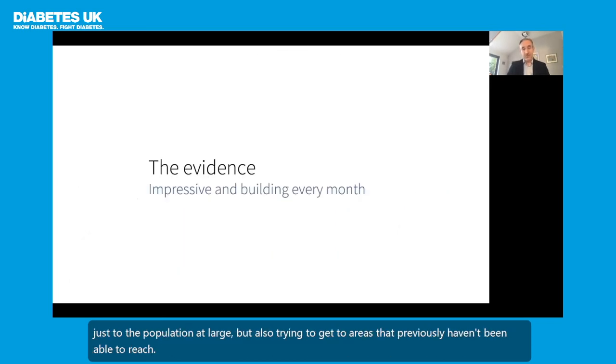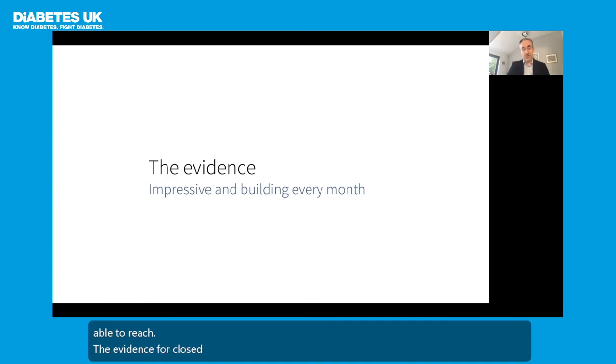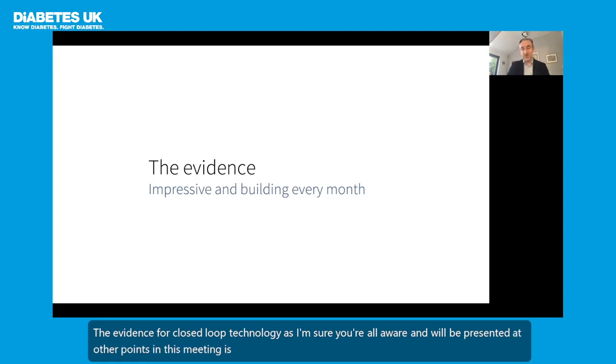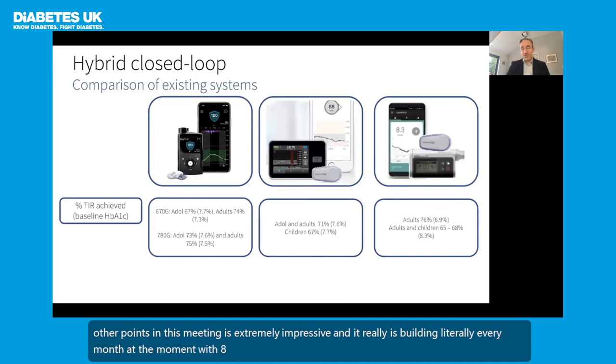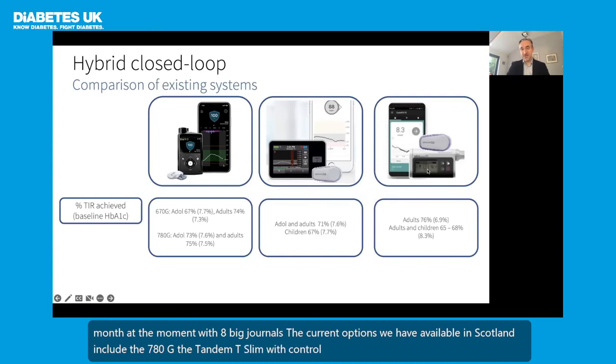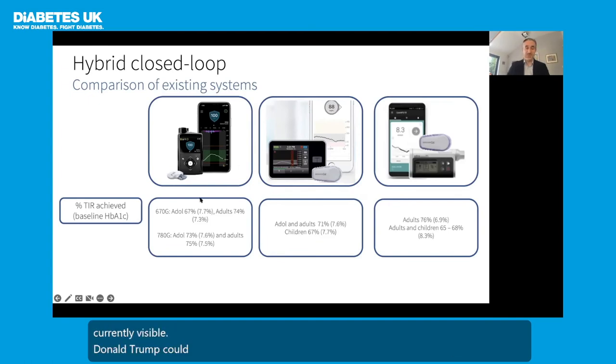The evidence for closed loop technology, as I'm sure you're all aware and will have been presented at other points in this meeting, is extremely impressive, and it really is building literally every month at the moment with papers in big journals. The current options we have available in Scotland include the 780G, the Tandem t:slim with Control-IQ closed loop, and the CamAPS FX system, which is currently available with Dana pumps, but also with the Ypsomed pump recently.